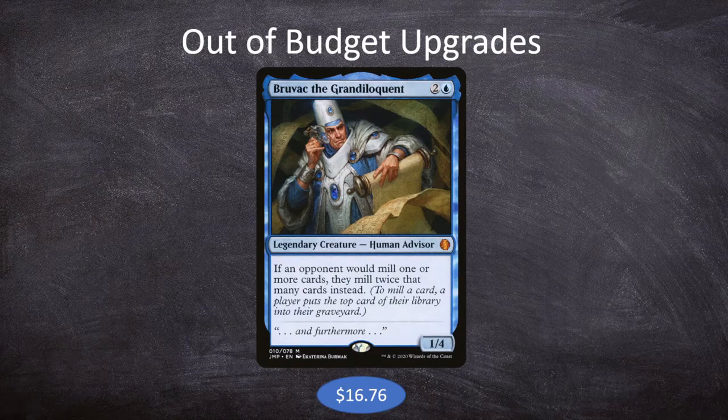Bruvak is 2 and a blue for a legendary creature human advisor. He's a 1/4. And he says, if an opponent would mill one or more cards, they mill twice that many cards instead. So Bruvak literally just doubles up all of our mill cards in the deck. This turns things like our Fleet Swallower into one-shot kills, because Fleet Swallower will mill you for half of your deck rounded up, doubled, which is your entire deck, so you just die.